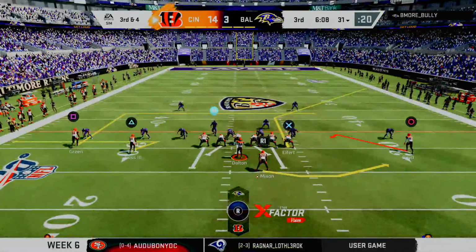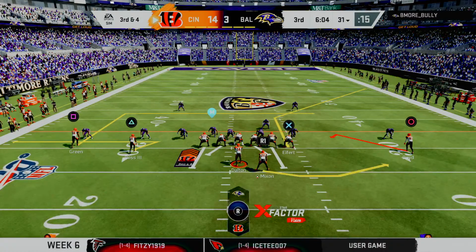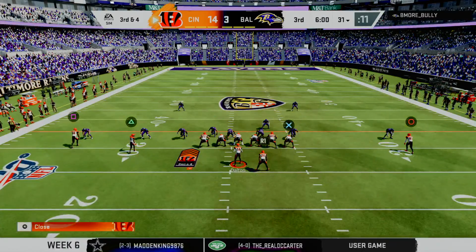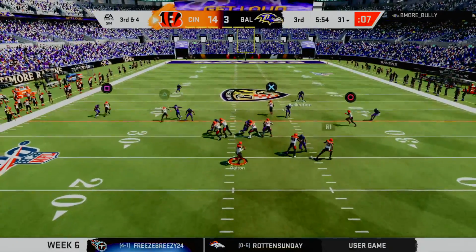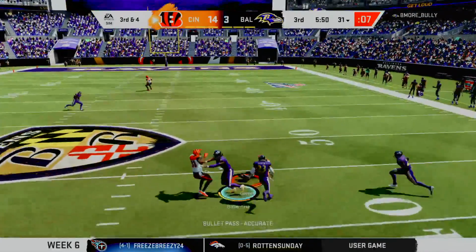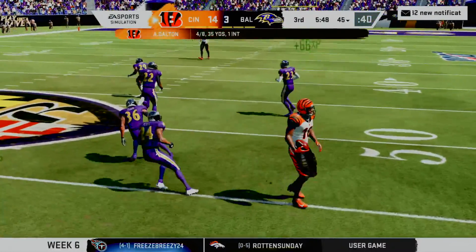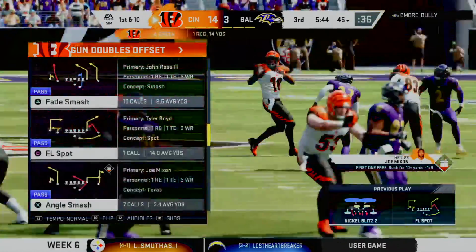And on 3rd down, a nickel formation here defensively. Out of the gun, it's Dalton. And able to find Green. They'll get 14 on that one. Good for a Bengal first down.